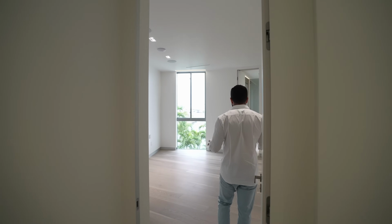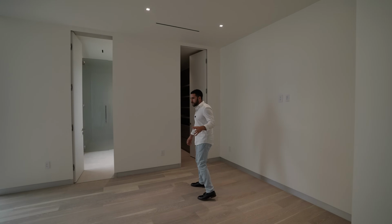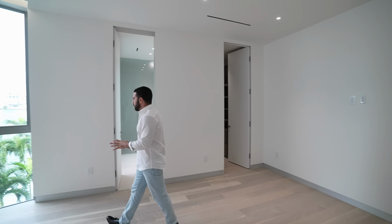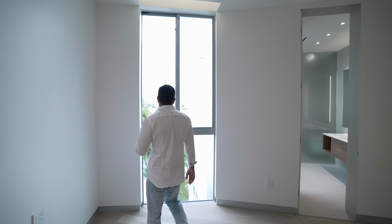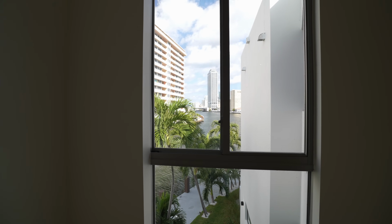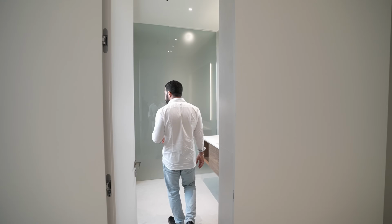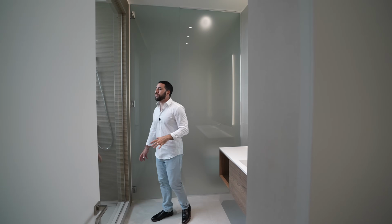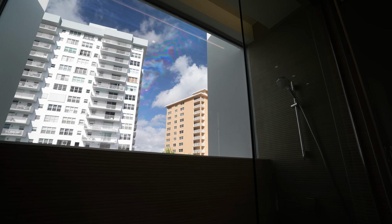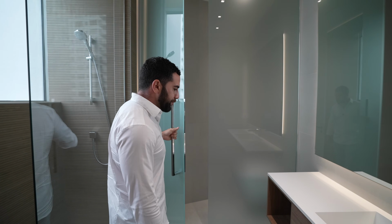This is like the junior suite. Tons of space in this interesting shaped room, as I mentioned earlier. This is where your bed would be up against where your TV would be, or vice versa. But the view from each of these rooms is spectacular. Look at this. Huge window overlooking the water, boats pulling in and out. We have your ensuite right over here, and take a look at this. You have this shower over here, huge window looking out, a lot of natural light, and behind the frosted door, you have your toilet hidden in there.